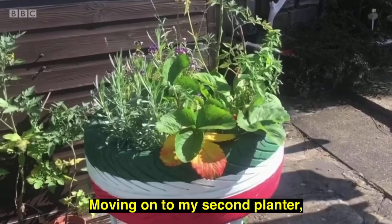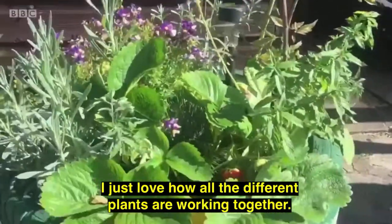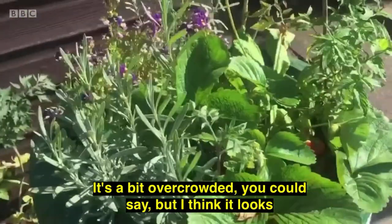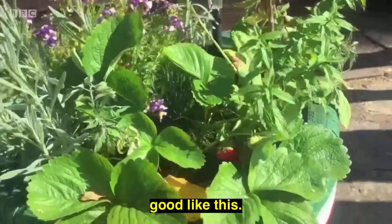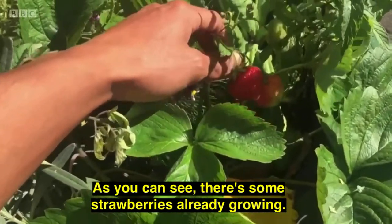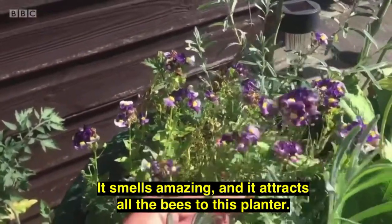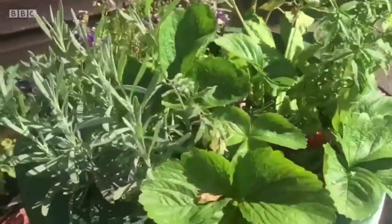Moving on to my second planter, this one's probably my favourite one out of the 2. I just love how all the different plants are working together. It's a bit overcrowded, you could say, but I think it looks good like this. So at the front, I decided to plant a strawberry plant. As you can see, there's some strawberries already growing. It's probably my favourite plant, berries and cream.